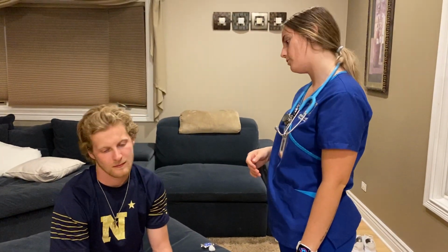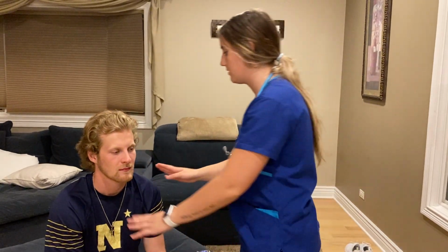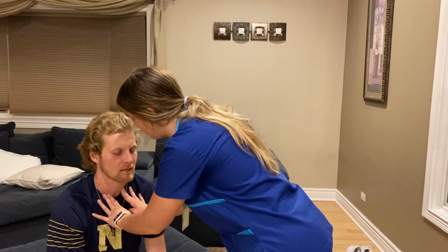Next, we're going to go to your neck and your range of motion and all your lymph nodes. So neck, the trachea is midline. I see you move your head back and forth, up and down. He has full range of motion. Next, I'm going to check his lymph nodes, see if they're swollen. And his lymph nodes are not swollen.